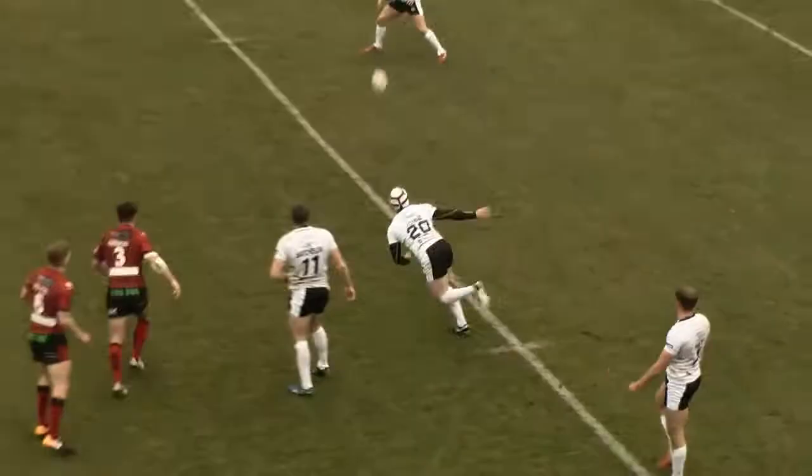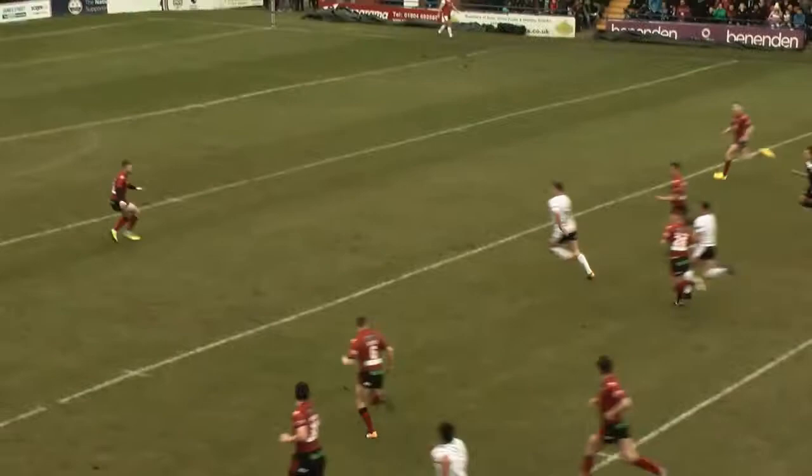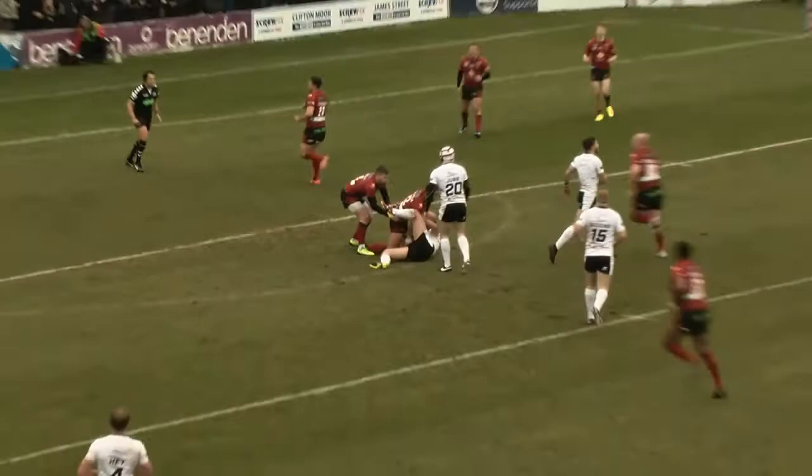On. Batchelor gets to his feet. Jubbin at dummy half gives it there to Robinson. Support out the back door. Here goes Dixon. Dixon's going to be brought down there, 12 metres out from the ball, and all tackle from Minchella.